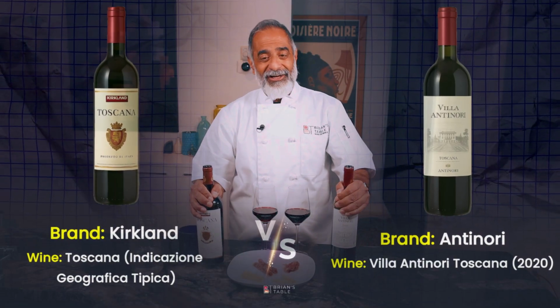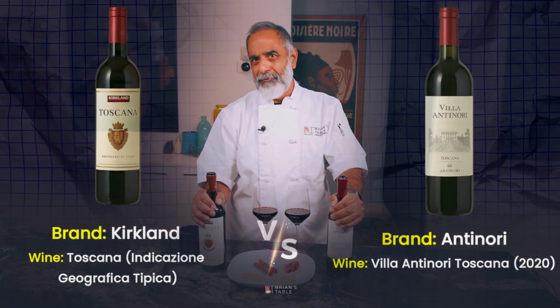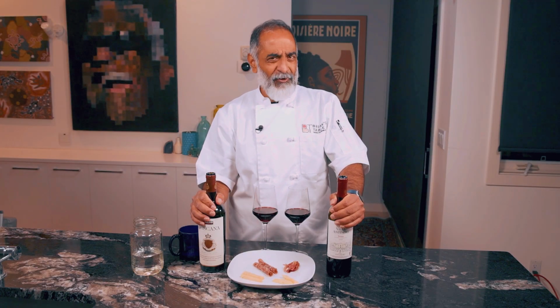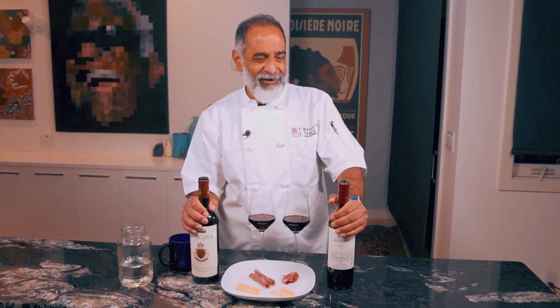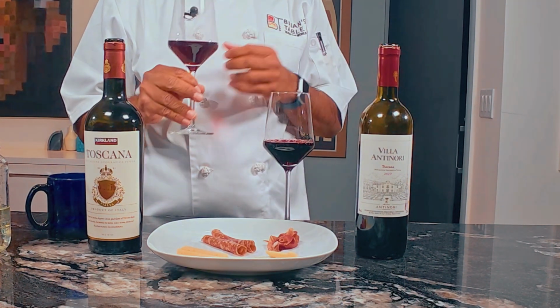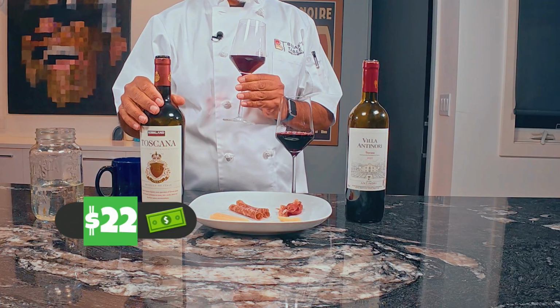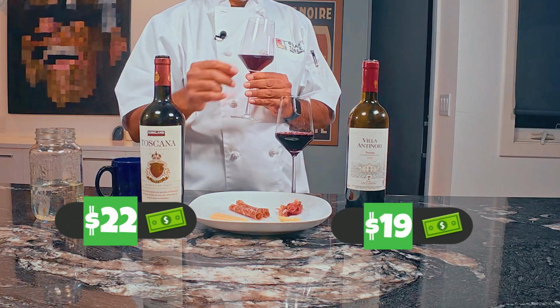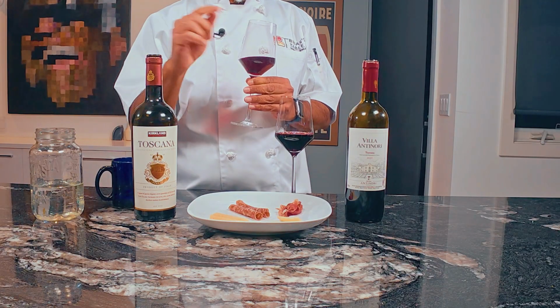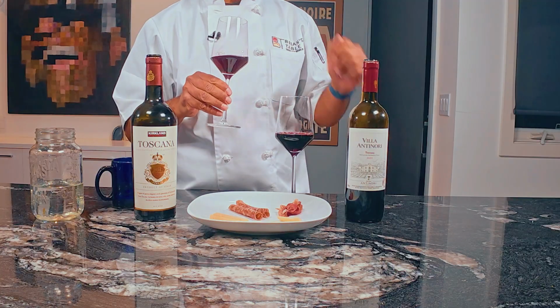Both of these wines are IGT. They are a blend of three, maybe four grapes, and they all have Cabernet, Merlot and Sangiovese in them. This one actually is more expensive than the Villa Antinori. This one comes in at $21, $22, and this one comes in at $19. Compared to most other pairings that I have done in the past with Costco wines, this is a case where the Costco wine is more expensive than the competitor I also picked up at Costco.